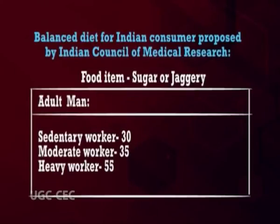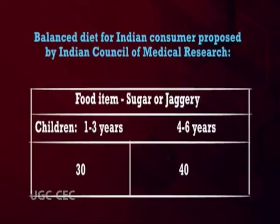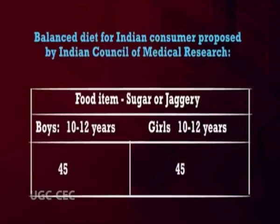Sugar or jaggery requirement in adult men are, in sedentary 30 gram, moderate work 35 gram, and heavy work 55 gram. In adult women, it requires 20 gram in both sedentary and moderate worker and 40 grams in heavy worker. In children between 1 to 3 years, 30 gram, and in children between 4 to 6 years, it requires 40 grams. Boys and girls between 10 to 12 years require 45 grams of sugar and jaggery.